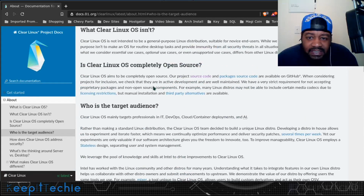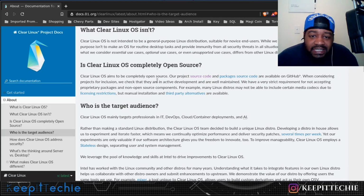And let me scroll back up. I forgot to show you guys the actual licensing and all that stuff. Clear Linux aims to be completely open source, our project source code. So you can click here and that'll take you to their GitHub page. And you can look at all the source code for Clear Linux OS. Package source code is available on GitHub. When considering a project for inclusion, we check that they are in active development and well maintained. And I probably should have read up here, but it also states that Clear Linux is not intended to be a general purpose Linux distribution suitable for novice and end users.